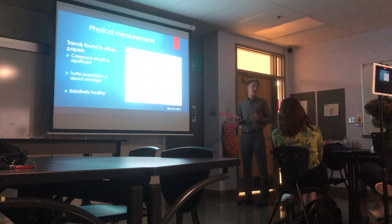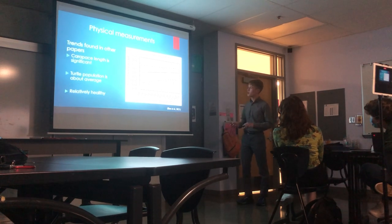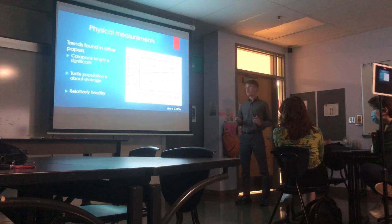And as I'm about to show you, they are actually fairly healthy. This graph right here I got from the biggest paper ever published on box turtles across the whole state of North Carolina. It's comparing the survival probability to carapace length. As you can see, as carapace length goes up, survival probability also goes up. I marked the males and the females. Both of them have about an 85 or slightly higher survival probability rate, which is fairly high in relation to this whole graph. So this is good for the population. It shows that our turtles are living, which is great for health.